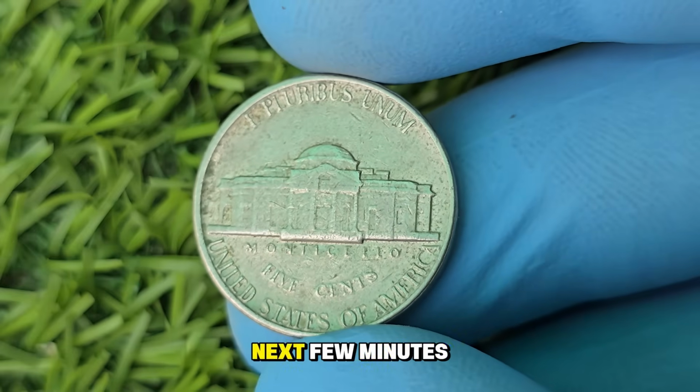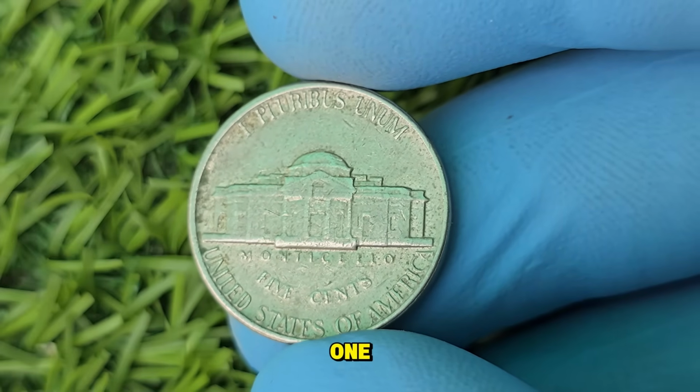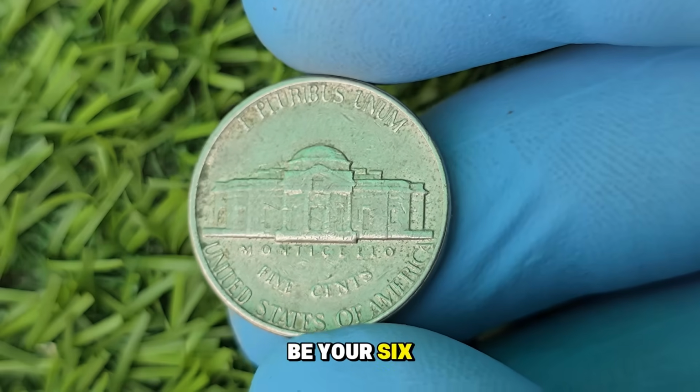But here's the kicker. Most people throw these coins away without ever realizing what they're holding. Stick with me because over the next few minutes I'm going to walk you through why this coin is so rare, how to know if you have one, and what steps you need to take right now before someone else cashes in on what could be your 6-figure payday.